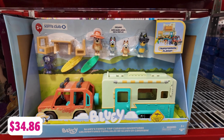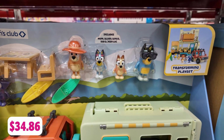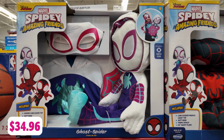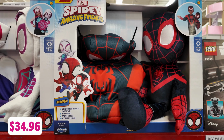The Sam's Club exclusive Bluey Caravan is actually also at Walmart, but it is twice the price, so this is a great deal. Does your little one love to dress up? These are so cute. They have the dress-up outfits plus a matching 20-inch plush.